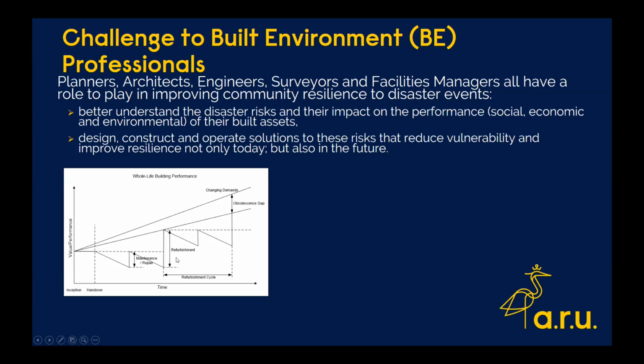And so we refurbish. Ideally, we would refurbish to bring it back to satisfy the needs of the owner as of today. But that's rarely possible, because the legacy of our design decisions made right back at the beginning tend to limit our ability. So we have an obsolescence gap. And that process continues until that obsolescence gap becomes too great. And then we either demolish and start again, or we fundamentally change its use.